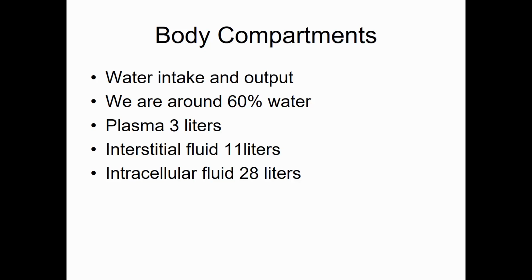Now, some of our body fluids are inside the cell, some are outside the cell, and how does that all work? Well, we're around 60% water. Sometimes people say, oh, we're 90% water. No, that's complete horse hockey. We're about 60%. If we have more body fat, we have a little less water percentage. Maybe we're more like 50%.